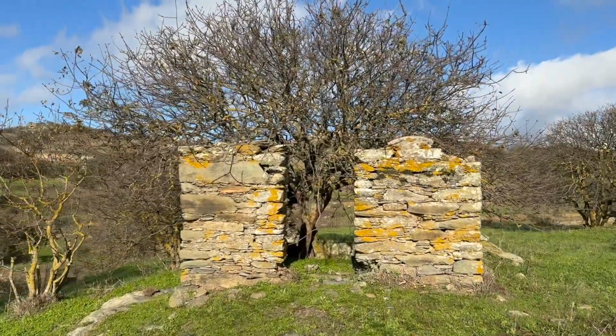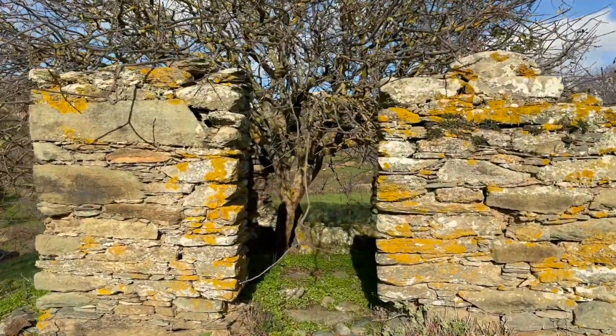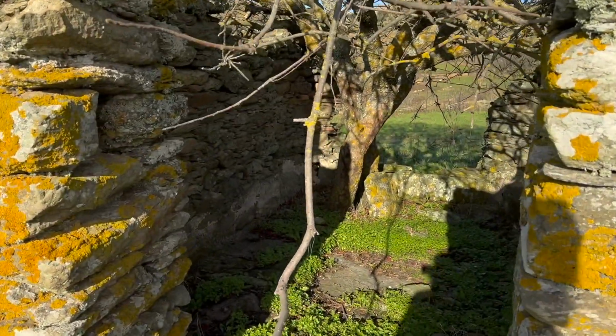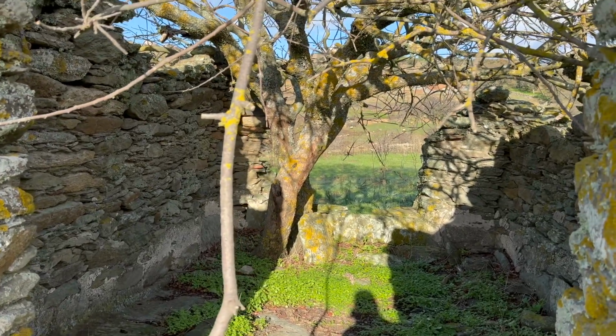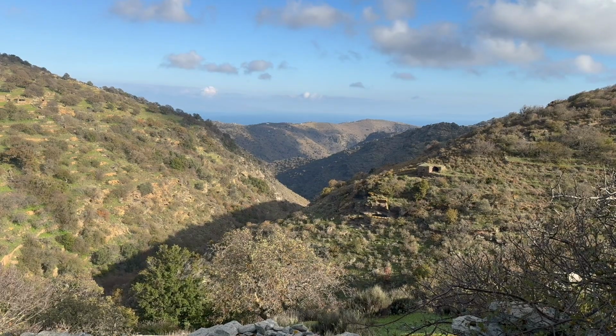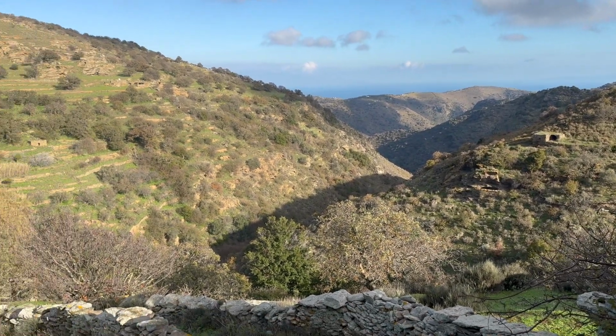This house has been abandoned long enough for an oak tree to grow up right through the middle of it. The valley that we're exploring this morning is one of the oldest inhabited on the island. There are structures around from 500, 600, 700 years ago, and many of these are built on the foundations of even older buildings.